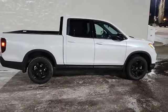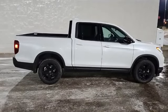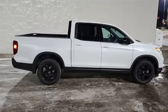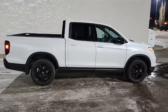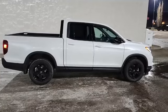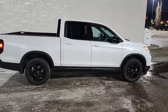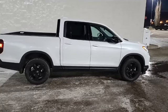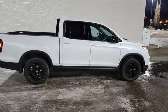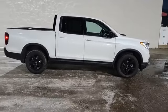So the best way na you can think of this vehicle, guys, is you want yung comfort, yung reliability ng Honda, you want yung comfort ng Pilot, pero kailangan mo yung bed sa likuran. So that's where the Ridgeline comes in. So it's not gonna perform as aggressively as, let's say, the other trucks na body on frame. For example, the Chevy Colorado, the Toyota Tacoma, right? The Nissan Frontier Pro 4X.